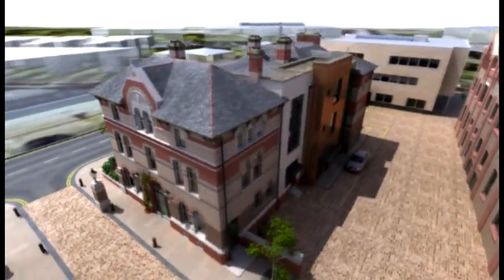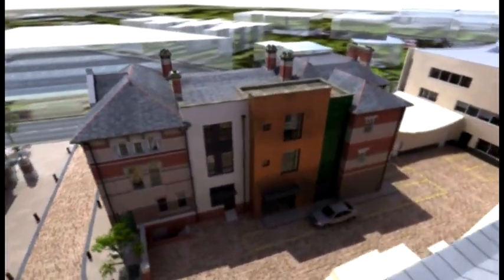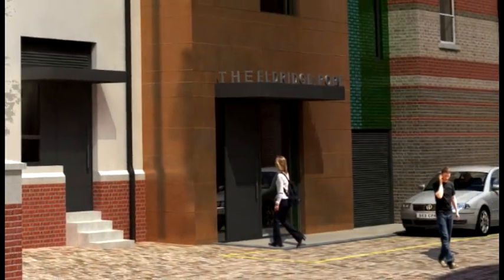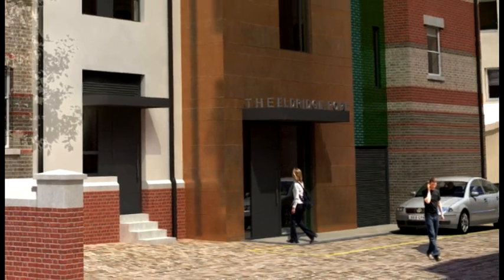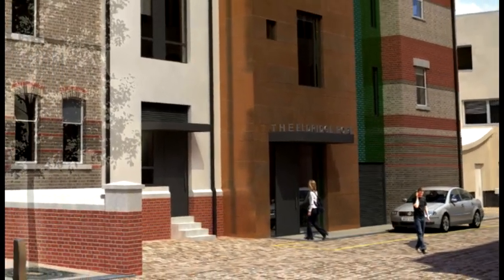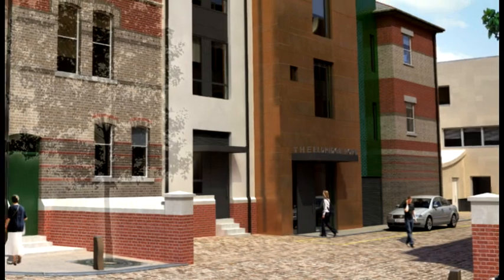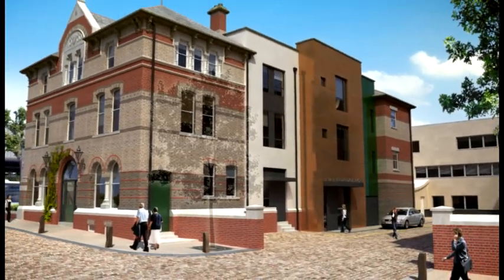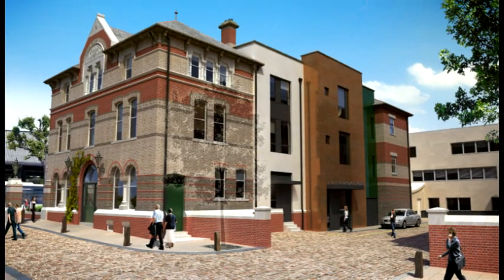To create the entrance to the apartments from Eldridge Mews, we stripped away a number of later additions to the original building, and we replaced these with three new build elements using materials that we can find elsewhere on the site: glazed brick, patinated copper, arenda. In effect, this elevation acts as a microcosm for the rest of the site. Exuberant new build set in the context of beautifully restored historic fabric.